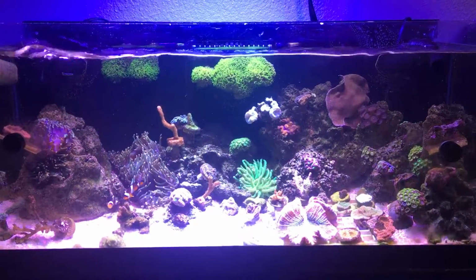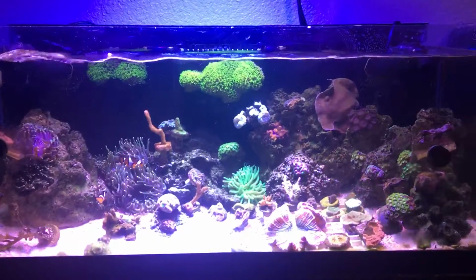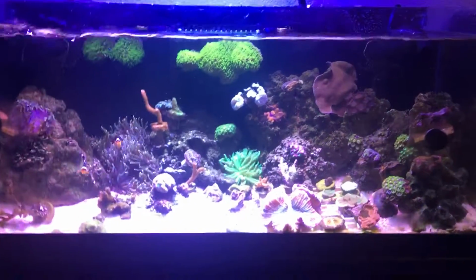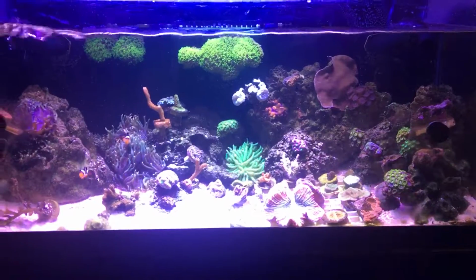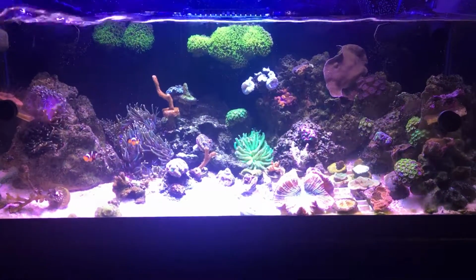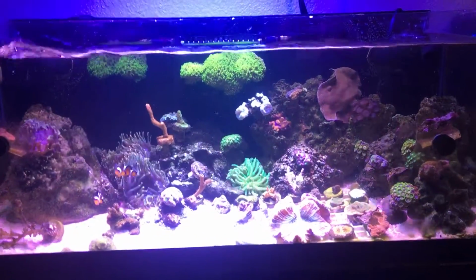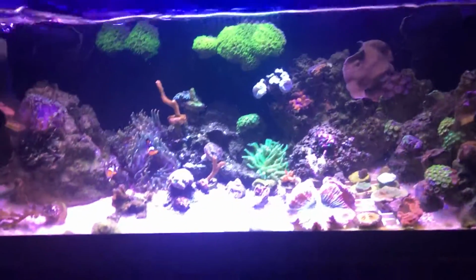Hey guys, just a quick update on my 20-gallon long reef tank. Tank's been running for about 10 months now. 6 of those months I had it in a little 10-gallon and I upgraded to this one. From that time up to, I guess, a couple weeks ago, it was doing real good.